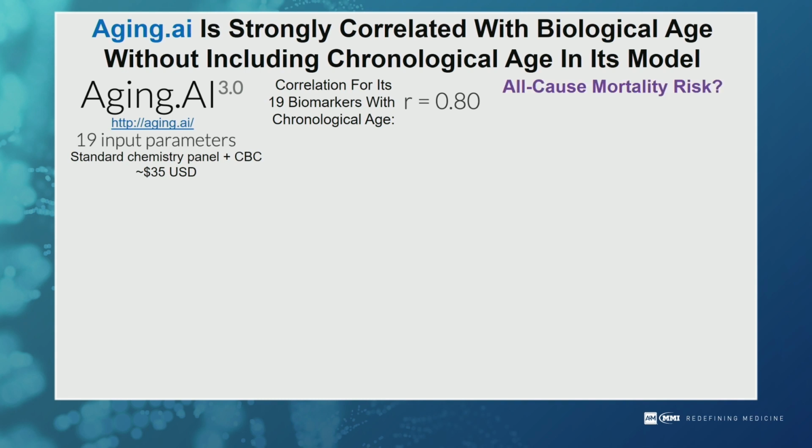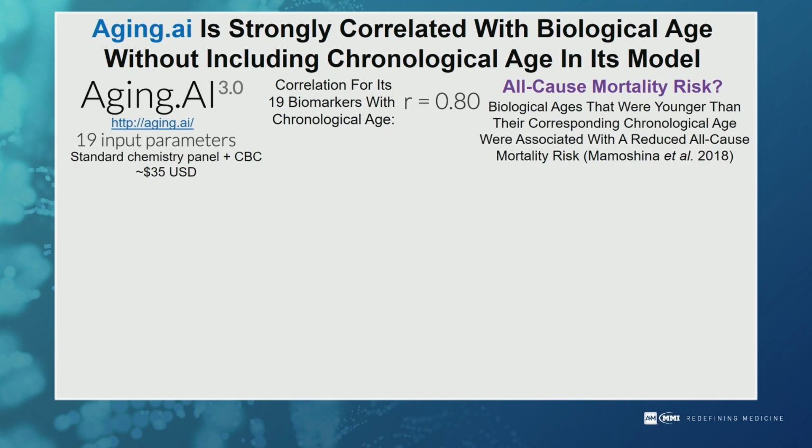All right, so how does Aging.ai relate to all-cause mortality risk? Just like Levine's test, biological ages that were younger than their corresponding chronological age were associated with a reduced all-cause mortality risk, and we can start to see that here. First, in a Canadian cohort, people that had biological ages using Aging.ai that were greater than 5 years older than their chronological age had a significantly increased all-cause mortality risk. And conversely, people who had at least a 5-year younger biological age using Aging.ai had a significantly reduced all-cause mortality risk, as shown there.